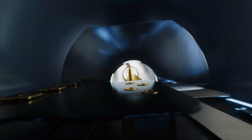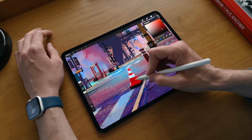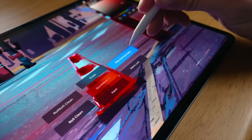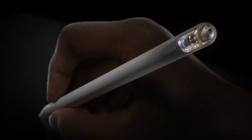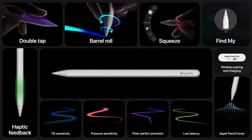One thing I will point out is that if you plan on buying an Apple Pencil, I'd recommend buying one of the new iPad Airs or Pros. The new Apple Pencil is killer with tons of new sensors, Find My support so you don't lose it, and haptic feedback as you're using it. But it only works with the new tablets. But it's also the same price as the Apple Pencil 2. So again, buy the new iPads if you're planning on buying an Apple Pencil.